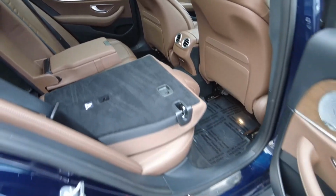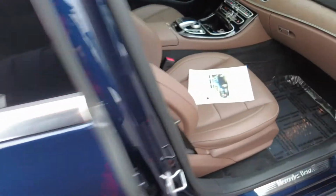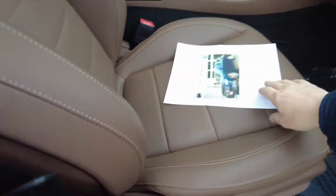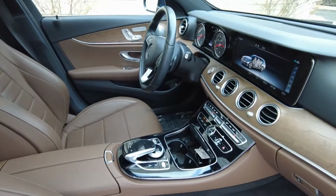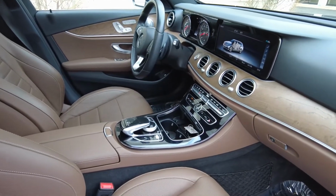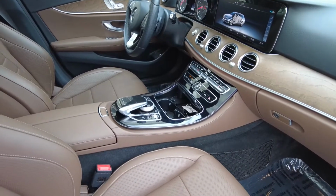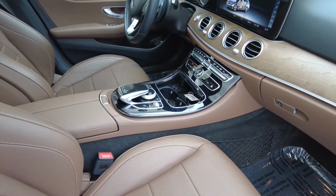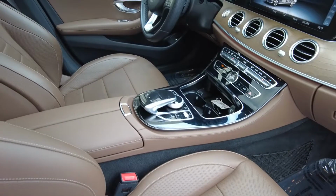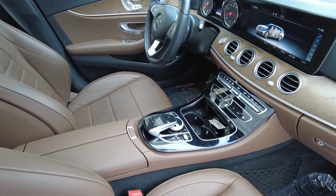And speaking of premium features, this vehicle has so many premium features that I had to print a cheat sheet for myself. Here it is. Let's take a look. This is something, by the way, you can reference on our website. It has $15,780 of additional extras on top of the base MSRP. So the total MSRP of this vehicle was almost $79,000.